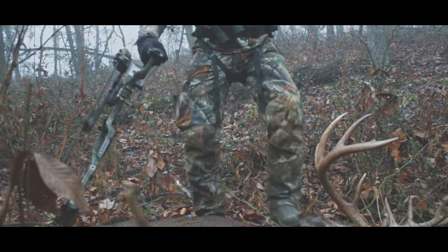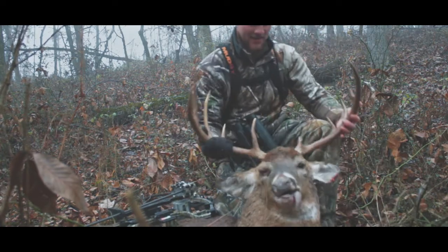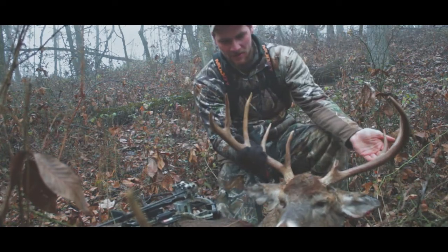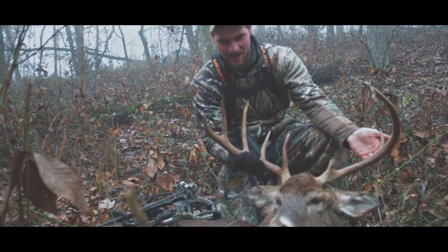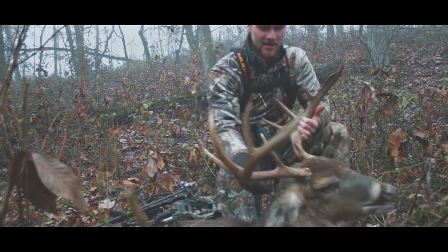Oh, would you look at this deer? This is an awesome Southeast Iowa giant. He is a fighter. Look how wide he is. But it was a tough hunt.